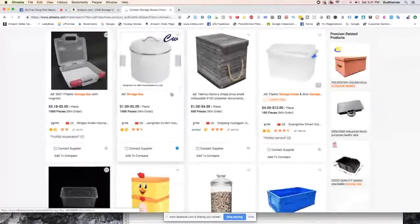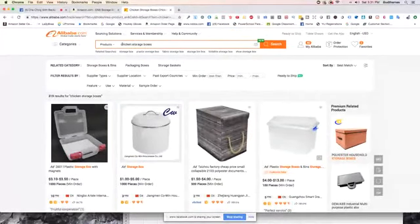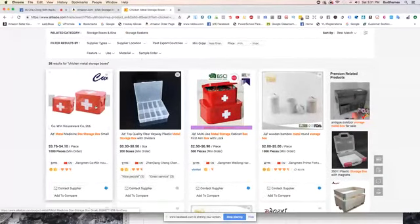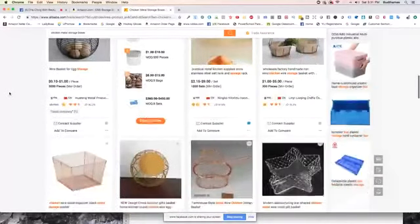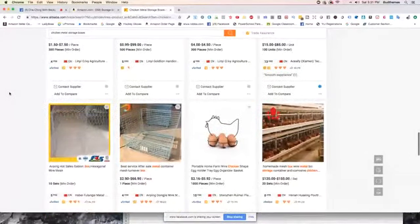Okay, we don't see anything right away that pops out at us. So let's immediately go back up and put metal storage boxes and see what we get now. So we can see we have ones like the Red Cross here. We would just keep looking. Sometimes you will find it, sometimes you will not. That's part of this process. That's what I said. Sometimes it's fast, sometimes it's not.